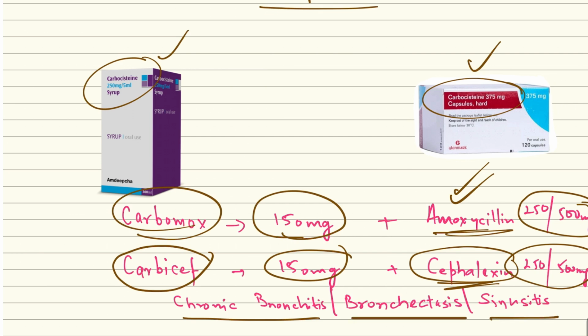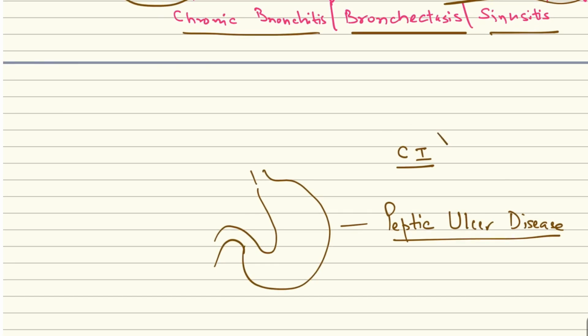Its action is almost similar to acetylcysteine, and it is contraindicated in peptic ulcer disease. Because it is mucolytic, it breaks down the mucus layer, and the stomach will be predisposed to acid damage, and that's why it is contraindicated in patients with peptic ulcer disease. So this was the group of drugs. These are the mucolytics we use in cough.